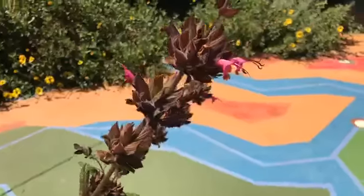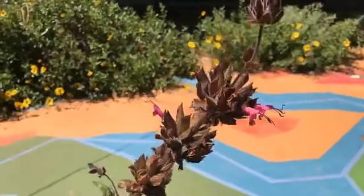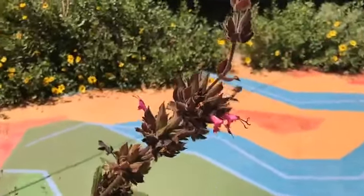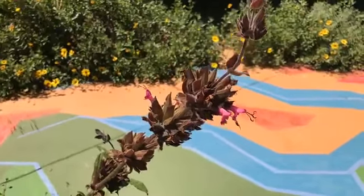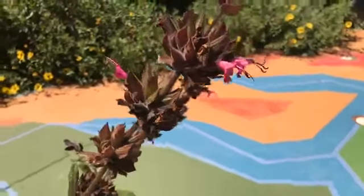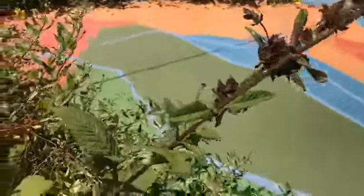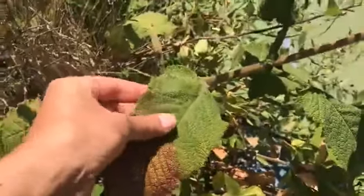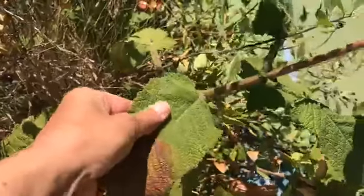If we think about the beak of a hummingbird, long, they're really designed, some of the only species designed to get the nectar out of the base of that flower. So this is our hummingbird sage. If you know sages, sages are in the mint family, and they often will have a smell.